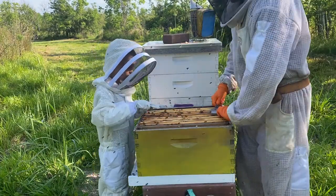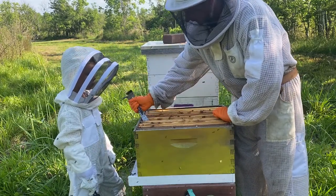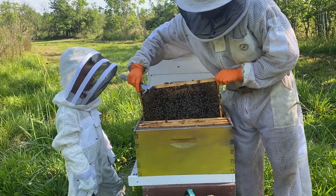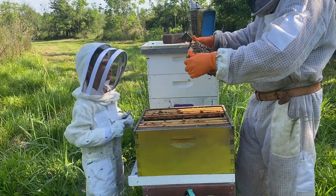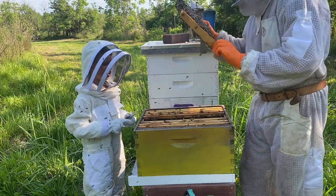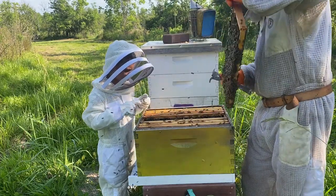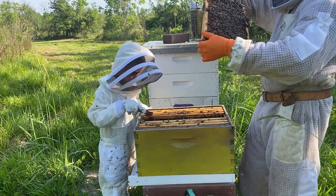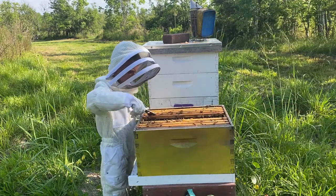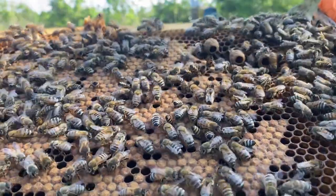Let's jump in the brood chamber real quick. Alright. Okay, what are you seeing? Yeah, you see bees. Okay, so I'm seeing some capped brood. Kind of hard to see in the light. I'm seeing eggs in the bottom. And I am seeing some queen cups in here, but they're empty. So there's your queen cups, and as you can see there's nothing in there. They're empty.